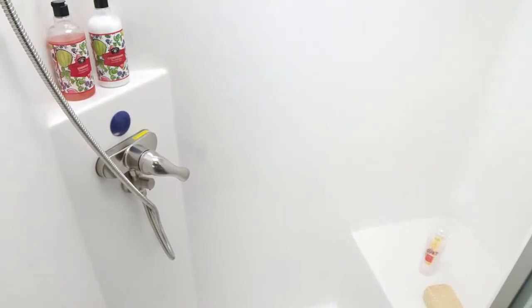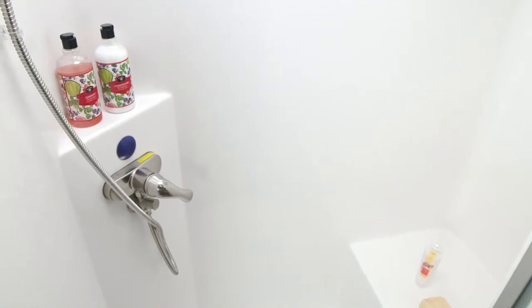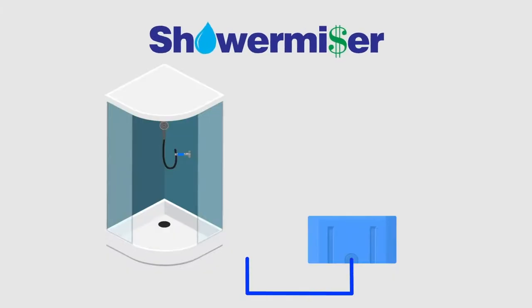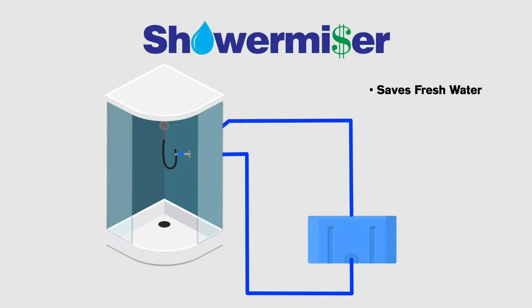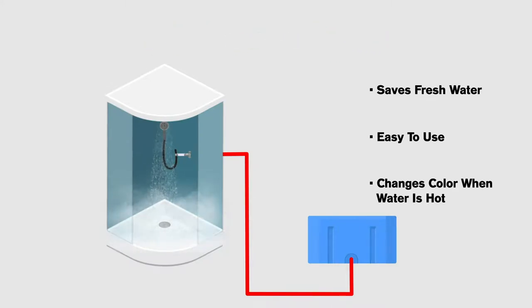And what you see in both of those, which is really nice because you're not going to waste your fresh water, is the blue disc you see here. That is part of the shower miser. And this is a great system because you know how when you're ready to take a shower and you stand there with the hot water on and it takes forever to heat up? No more. So here's how this works, easy to use.